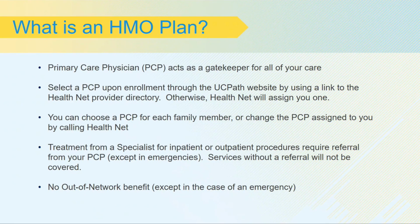If it is, you could change your primary care physician up to once a month if you like. You just call the toll-free number on your ID card that you receive from Health Net, tell them that you want to switch your primary care physician, and let them know who you want to switch to. And you can also choose a different primary care physician for each family member, so you don't all have to have the same doctor. But the way it works basically is, I'll give you an example.